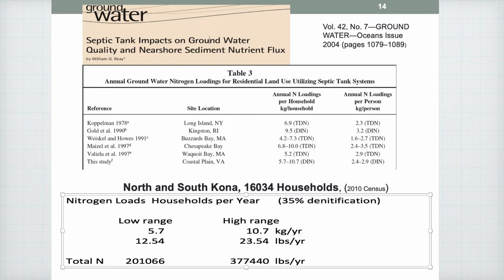And so I took the 2010 census data for North and South Kona, and giving the data from the RIE study, cited above, that between 200,000 and 377,000 pounds of nitrogen flow into the groundwater and into the sea each and every year. And that is why it is so easy to detect nitrogen in the groundwater in Kailua Kona.